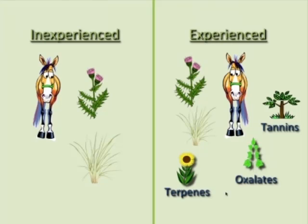Also, a lot of people think that herbivores know what they should eat, and that this is innate. So we kind of go, well, my horse knows what to eat. But this is actually not the case. Research has shown that in the case with grazing animals, they learn to eat the different plants from their mom and from their peers.